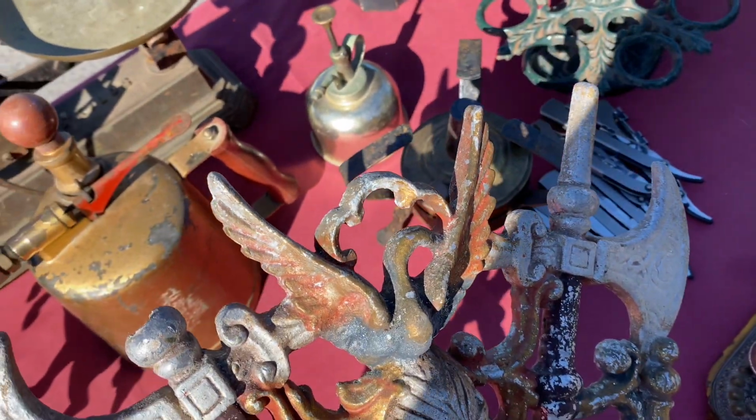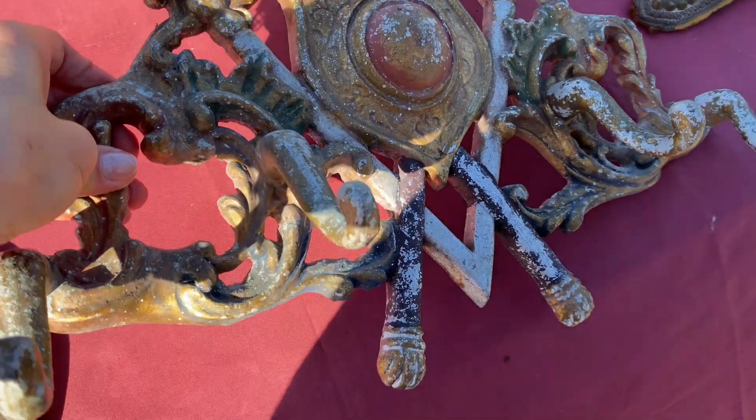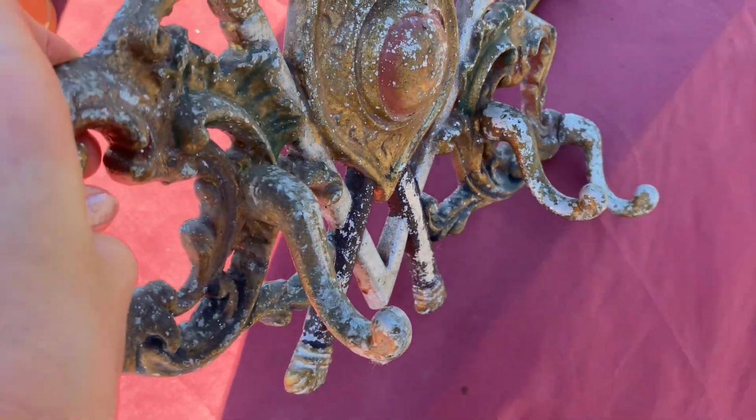Overall, it's not bad. I like it. I'll try to negotiate and see how much the seller will let it go for.